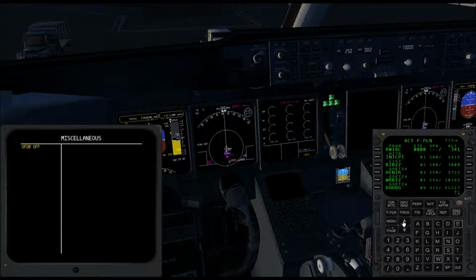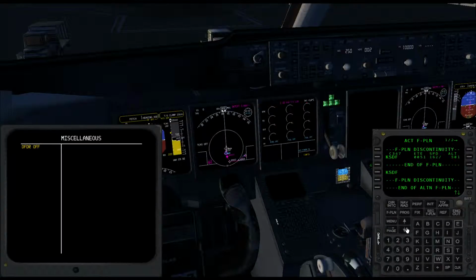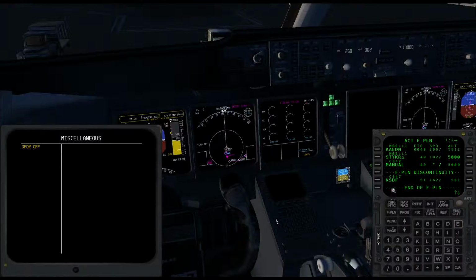Alright, so now we're gonna check our flight plan. That's out of Memphis, top of climb, Nashville. We're gonna get rid of this discontinuity here. And now they're all together. Top of descent. Transition. Notice we have manual here, so we're going to get vectored in. All the way. You know, I didn't choose a runway, did I? That's alright for this test. So normally I choose a runway.